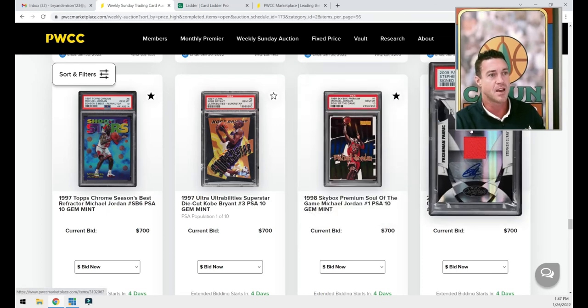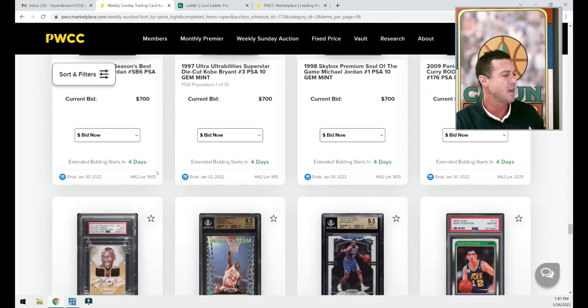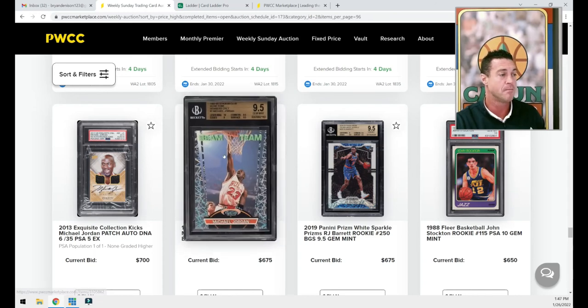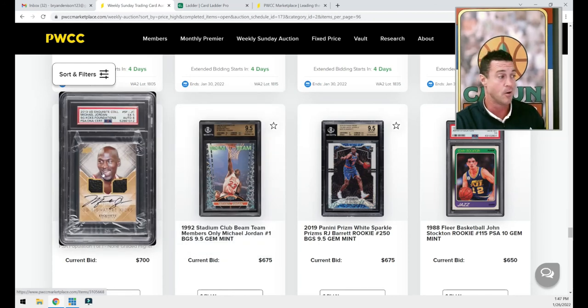The 2009 Steph Curry Panini signed jersey, numbered to 99. Here's a Jordan auto that I do not recognize from Upper Deck Exquisite. If it's a dual patch Exquisite Collection Jordan autograph numbered to 35 and it's a pop 1 with none higher, my guess is it's not going to be 700 for very long. I'm not a Jordan autograph expert, so I'm not interested in that card. But if you do collect Jordan autographs, you probably do recognize this card. I do not. Being a pop 1, you probably don't see it very often.